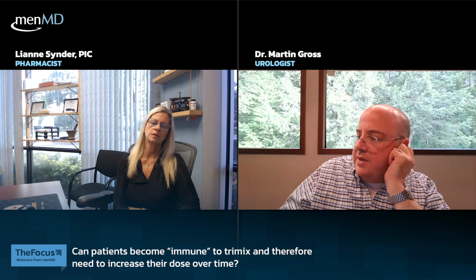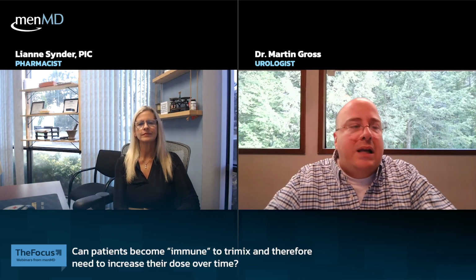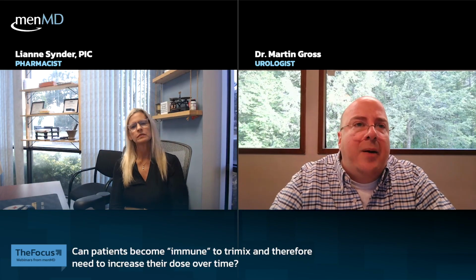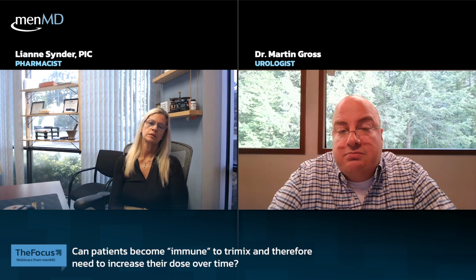Can patients become immune, in quotes, to Trimix and therefore need to increase their dose over time? Absolutely. This is a known quantity with Trimix. When I counsel a guy about intracavernosal injection, what I'm usually telling him is that you will get probably on average a 4 to 5 year response with this medication. And in that time frame, we will have to increase the strength as time goes by. And at some point, we may run out of strength. But like all medications, the efficacy of this wears out over time.